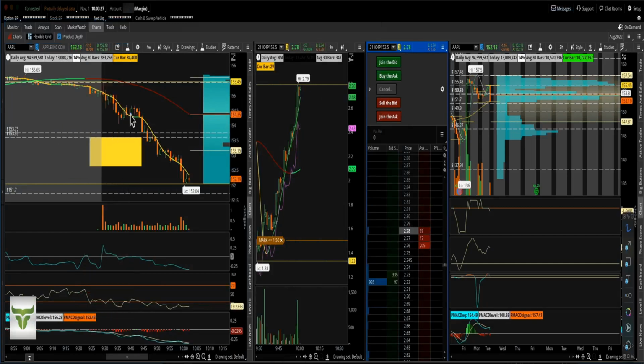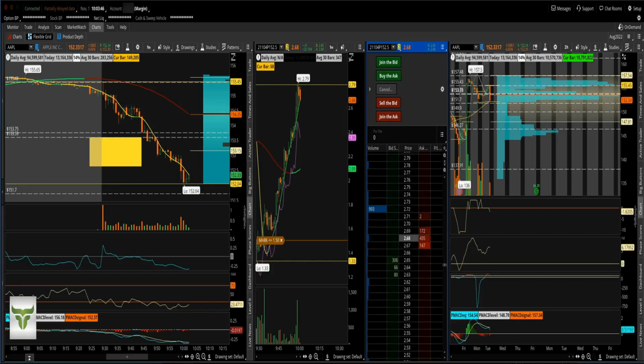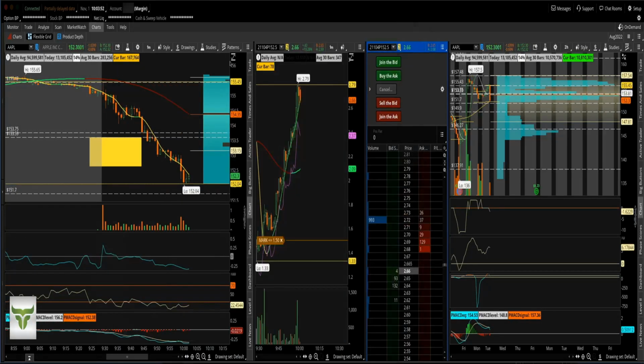941. Perfect entry point right here in that candle to get in. Watching the consolidation right here, then watching that dip, watching consolidation right here, and then going in on that next dip. Beautiful trade. 941, I sent the trade out. Let me have a look at it again here. Yeah, it was 941. Yep, 941, sent the trade out.